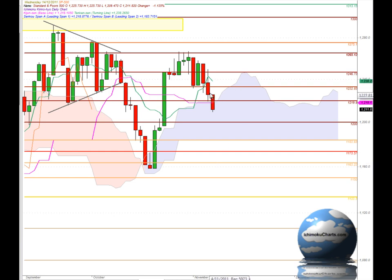Well, a continuation of the trend to the downside today, and we have a candle that's made a lower high and a lower low, continuing that downtrend that was established about 5 or 6 days ago when we had this sell-off from around this 1265 region, which we previously highlighted as an important area of resistance. We can see the shadows on the top of these candles that alerted us to the strength of that resistance.